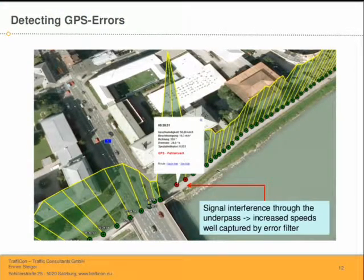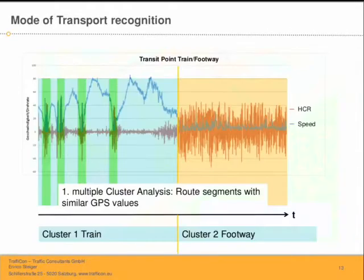2.0. So this is just one GPS track also in Salzburg. As you can see on the Z-axis, this is the actual speed the cyclist was moving along on the Salzburg River. And as you can see over here, because of this tunnel, there was this signal interference through the underpass, and we were able to capture these error speed values with our error filter. Afterwards, we were implementing the mode of transport recognition.